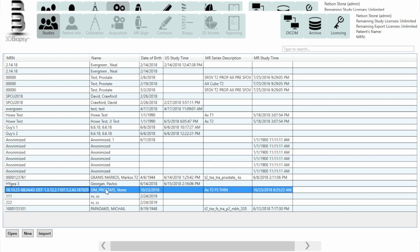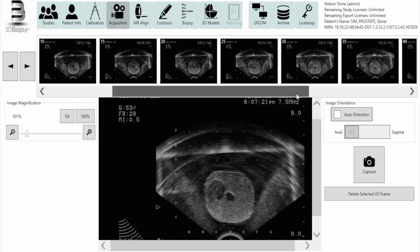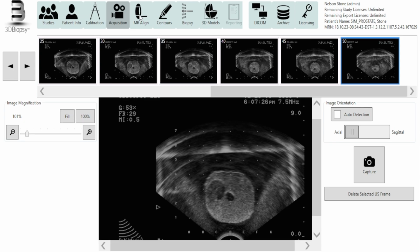We need to select a study that we just used. So this is the one with the simulated prostate. We have captured the images in axial starting at the base of the prostate and working our way towards the apex. In this case, we've captured 10 images at 5mm intervals. We are now going to align the MRI to the acquired ultrasound images.